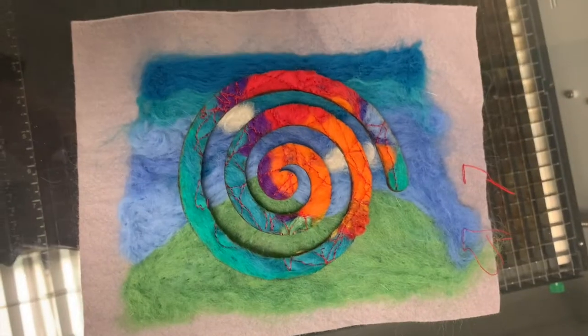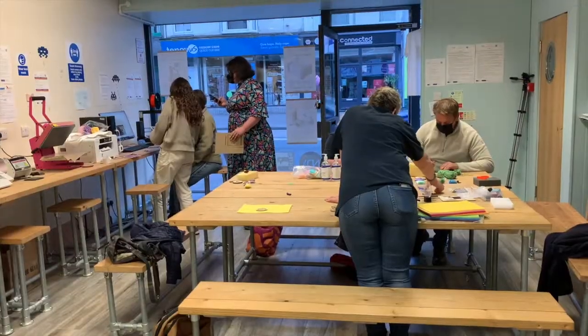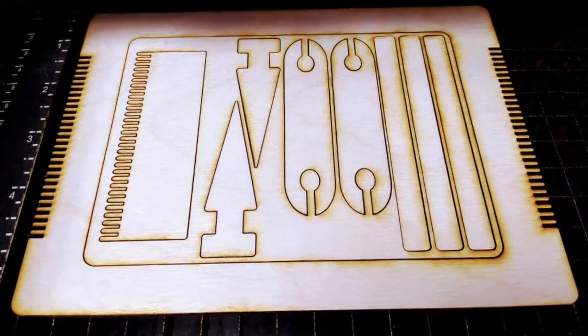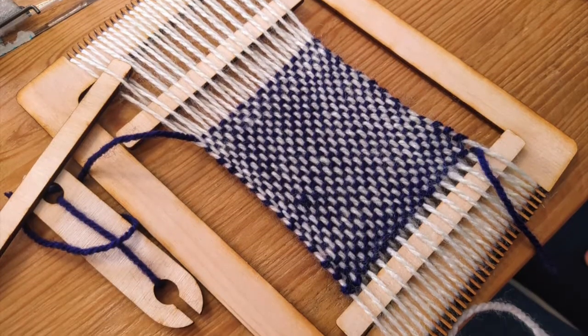We will be a small friendly group with a limited number of spaces, and it's open to anyone, whether you create wool products and want to experiment further, or if you simply have an interest. No previous experience is required.